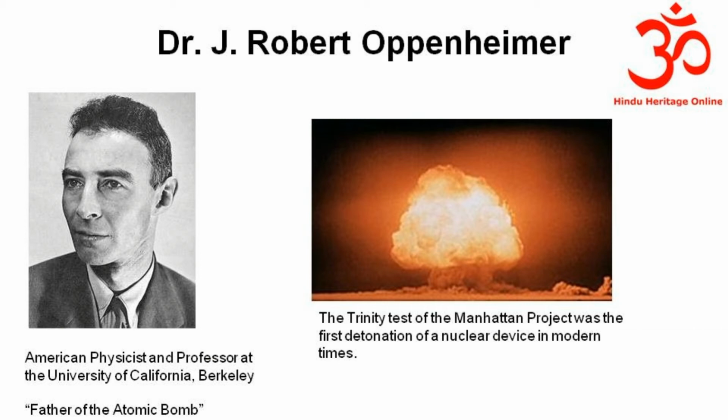It's as given below. If the radiance of 1,000 suns were to burst at once into the sky, that would be like the splendor of the Mighty One. He strongly believed that nukes were used in ancient India during the Kurukshetra war. There is also a reference in our Puranas of a weapon used against the Vrishnis and the Andhakas, which sounds frighteningly similar to a modern nuclear explosion.